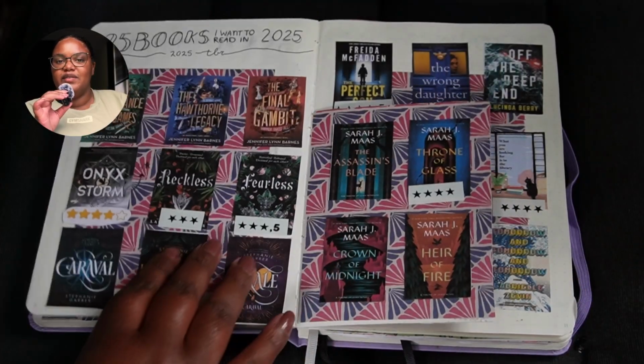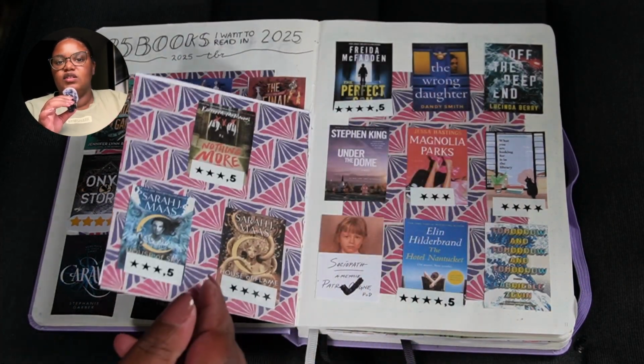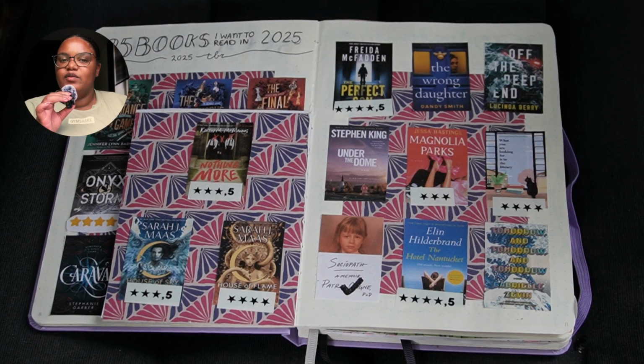Next up is my 2025 TBR. These are the 25 books that I want to read in 2025. I have used the Dutch door method to show every single book in just one spread, instead of having to flip through multiple pages to show every single book that I want to read this year. And I've made quite some progress on this page.